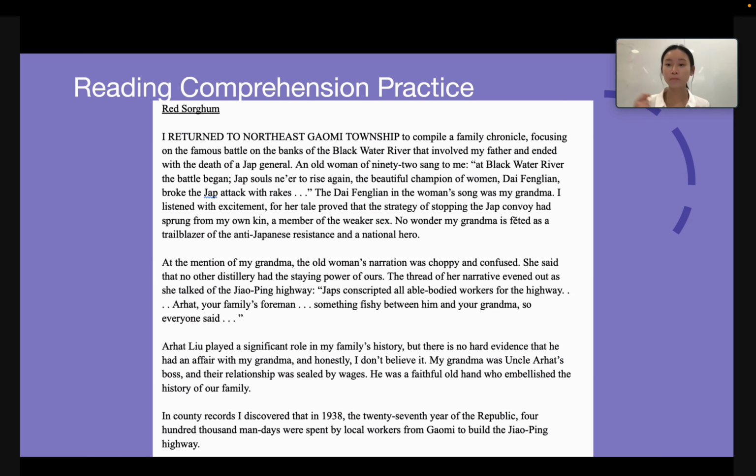Interesting. So let's really practice our active reading. Well, we made the point that the first sentence of a paragraph usually gives a general overview of what that specific paragraph is about. So from the first topic sentence that I just read, we can already identify the key settings here. There's Northeast Galmi Township, then there's also Blackwater River. But also that topic sentence really is like gold, because as you read it carefully, I returned to Northeast Galmi Township to compile a family chronicle. That immediately from the get-go already tells us the character's motivations. What is it? To compile a family chronicle, to really try to tell a factual story about his family. Interesting. We can move on.